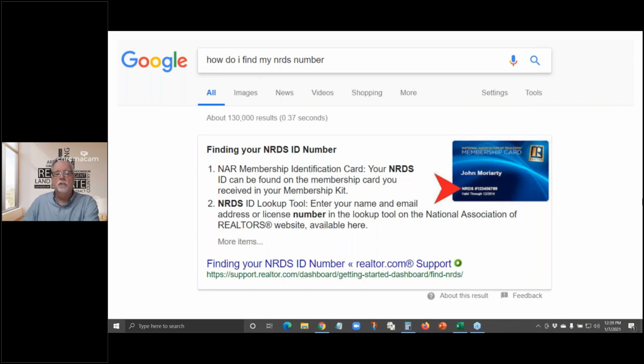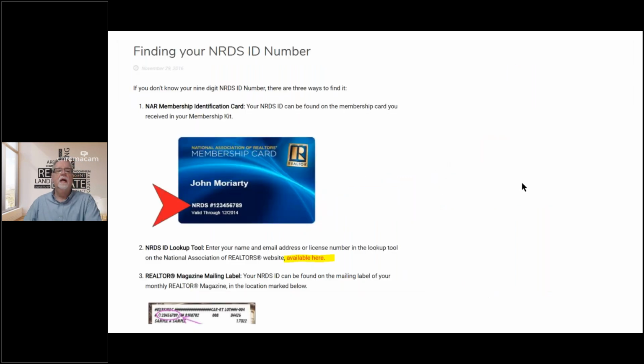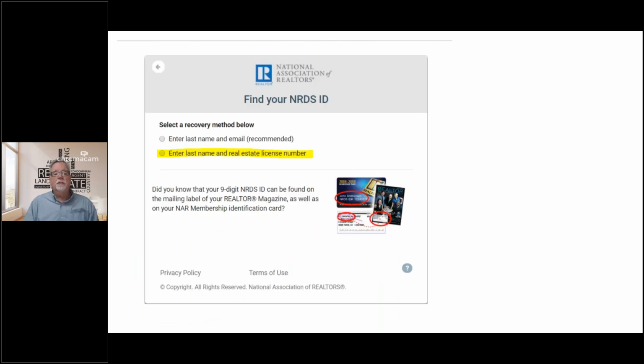So what else could you do? Notice the link. It says there's an NRDS lookup tool. And if you click on finding your NRDS ID number, what you're going to see is, first of all, I've already covered this. This is the card. And then notice there's a little tool. And the tool, when you click on it, by the way, this would be a hyperlink if it weren't a screenshot. It's going to give you this screen.